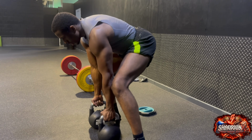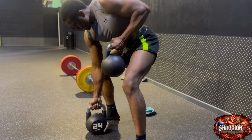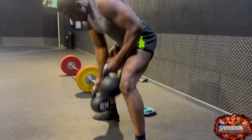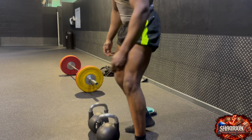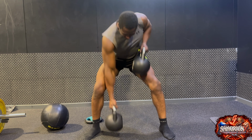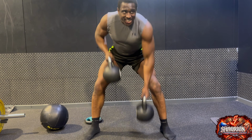Exercise number 14, kettlebell alternating rows. The benefit: when you row one weight while stabilizing the other, you are training anti-rotation. In combat, you constantly have to resist an opponent trying to twist you or break your posture. This movement builds a bulletproof rigid torso that protects the spine. Optimal sets and reps, 3 sets, 10 to 12 reps total.